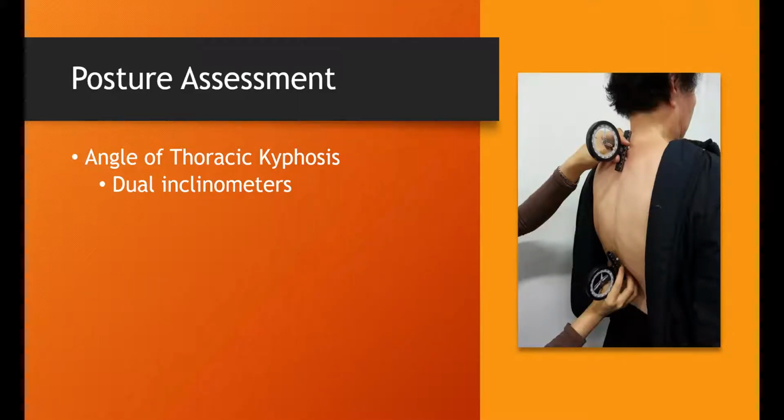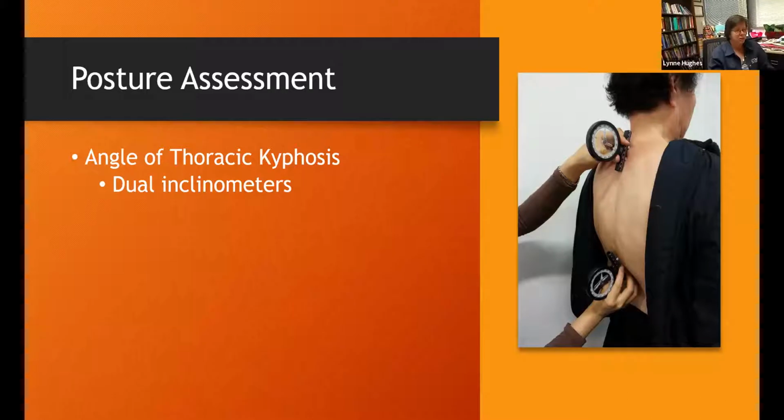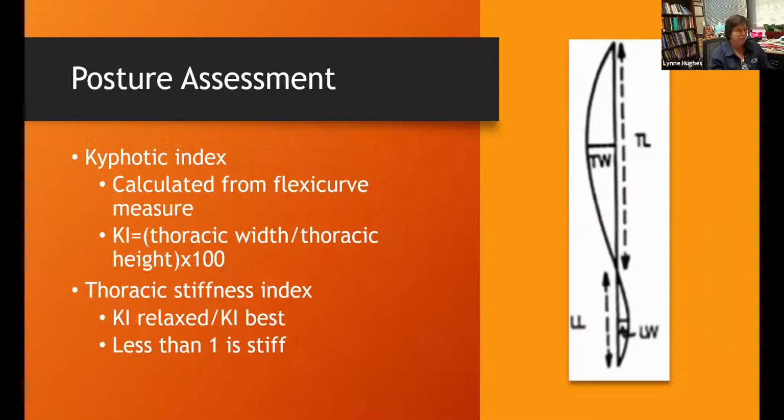So she did the dual inclinometers for the angle of kyphosis, and then the kyphotic index, which is taken with the flexicurve, and the flexicurve is molded to the spine and then removed from the spine and put on a piece of paper, traced, and that is where you get these calculations from. So you can measure the thoracic length and the thoracic width of that curve. And if you are more interested in learning about the flexicurve, the geriatric section has a whole DVD to train you on this method.